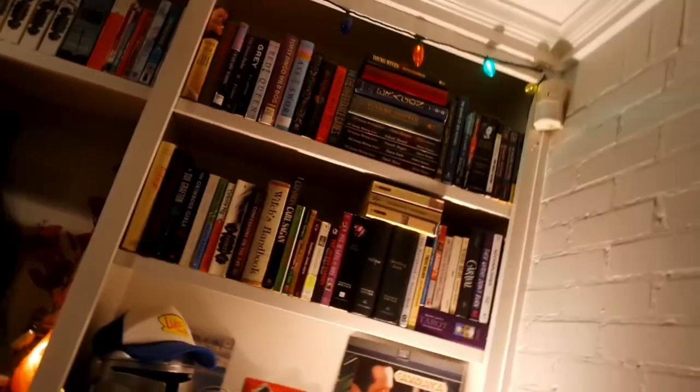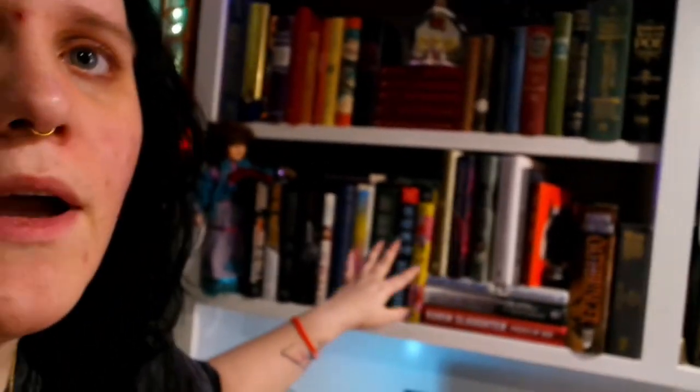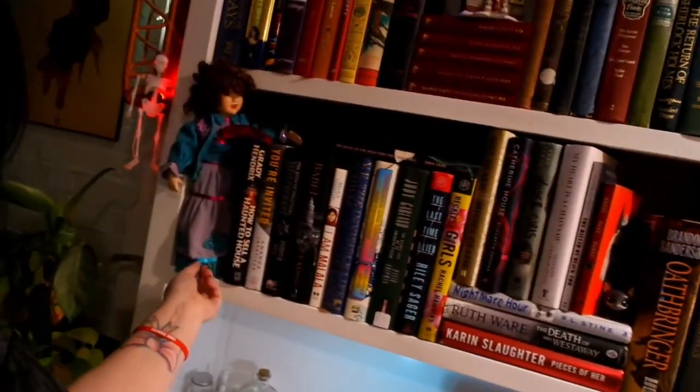Okay, so I think that is all I'm gonna do for right now. I'm really liking the way it looks. I just want it to look really overstuffed, like these books have been here forever. But this is all of my newer books that I plan to get to, with my little creepy doll friend over here hanging out. That's the progress so far.